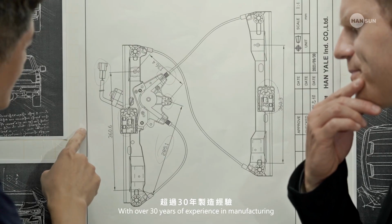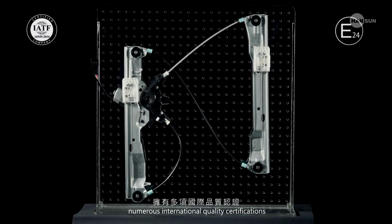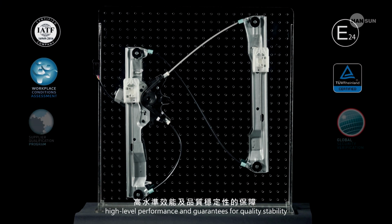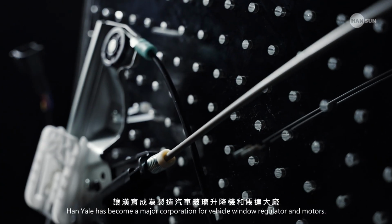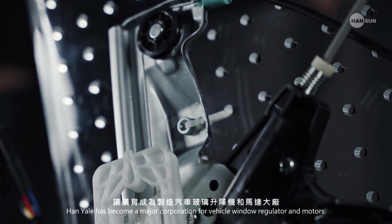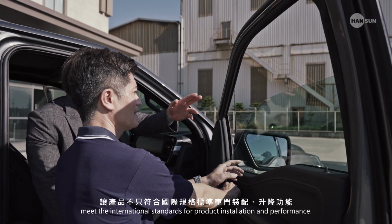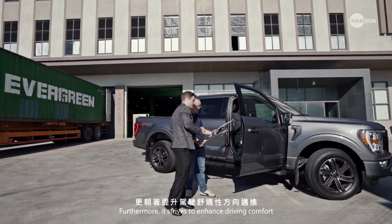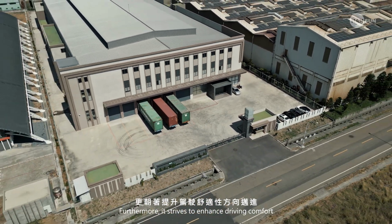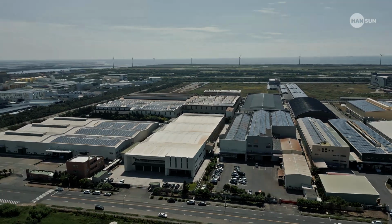With over 30 years of experience in manufacturing, numerous international quality certifications, high-level performance, and guarantees for quality stability, Yale has become a major corporation for vehicle window regulator and motors. Yale products meet the international standards for product installation and performance. Furthermore, it strives to enhance driving comfort to achieve the best customer experience.